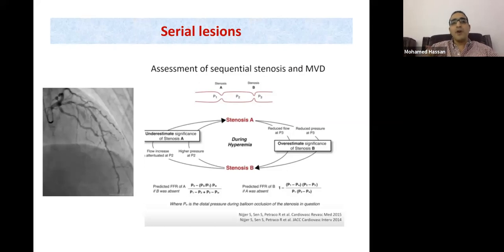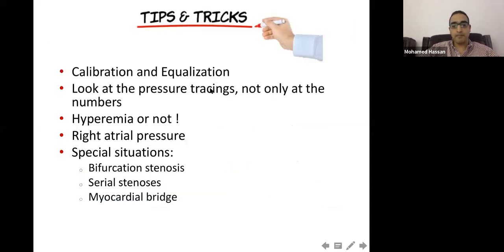Actually, IFR may help better than FFR, because if you are using FFR, you should use an adenosine infusion and see where the step up in the pressure is, here or here. But using FFR to assess the significance of this lesion by putting just the pressure sensor wire here will underestimate the significance of the proximal lesion.